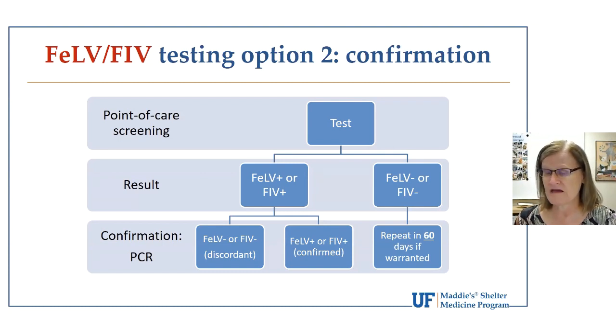If they agree, both tests are negative or both tests are positive, we can be very confident about the result. But if they disagree, that's discordant, and it can lead to a very frustrating cycle of repeat testing, trying to determine which is the right test. And that's why some programs elect to do a one and done approach for most of their cats.